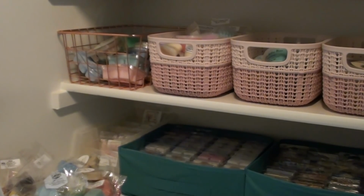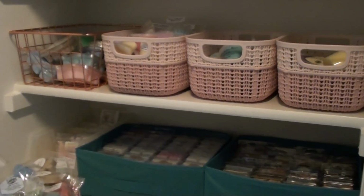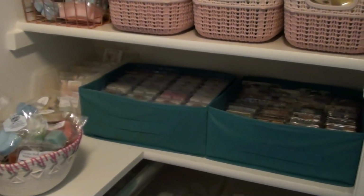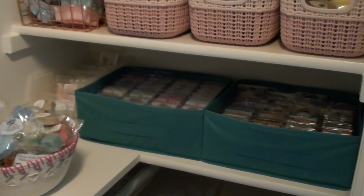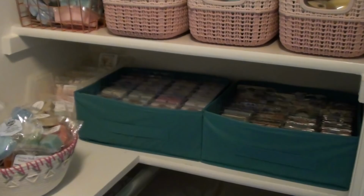I don't know how to quite explain it, but anything that has a lid, I don't want to do it. So that is the first shelf. And then the second shelf, I got these blue bins from Family Dollar. I don't know, they were like $2. I don't know if I'd get them again. They're not very sturdy, but they do the job for what they need to do.